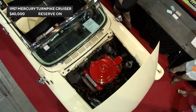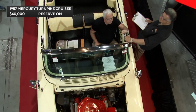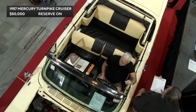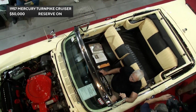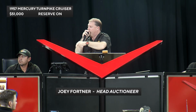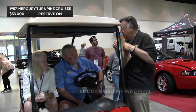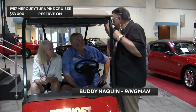This is a very rare car indeed. The Turnpike Cruiser was introduced by the Mercury Division of Ford Motor Company back in the era when Eisenhower was building all the interstate highways. Ford was on top of it and came up with a car that would be perfect and sell very well. This car was and is absolutely gorgeous, Dave. And it's rare, Ted. Only produced in 1957 and 1958, and in those two years, only 1,200 convertibles were made.